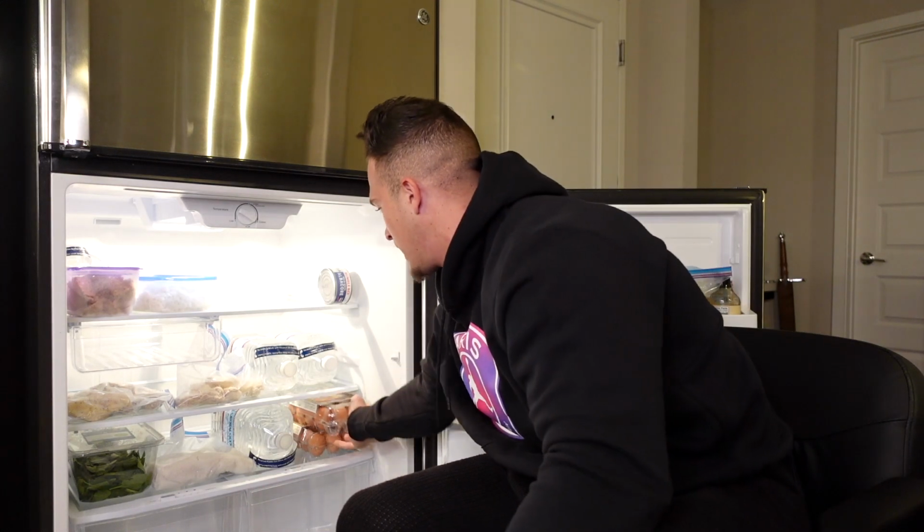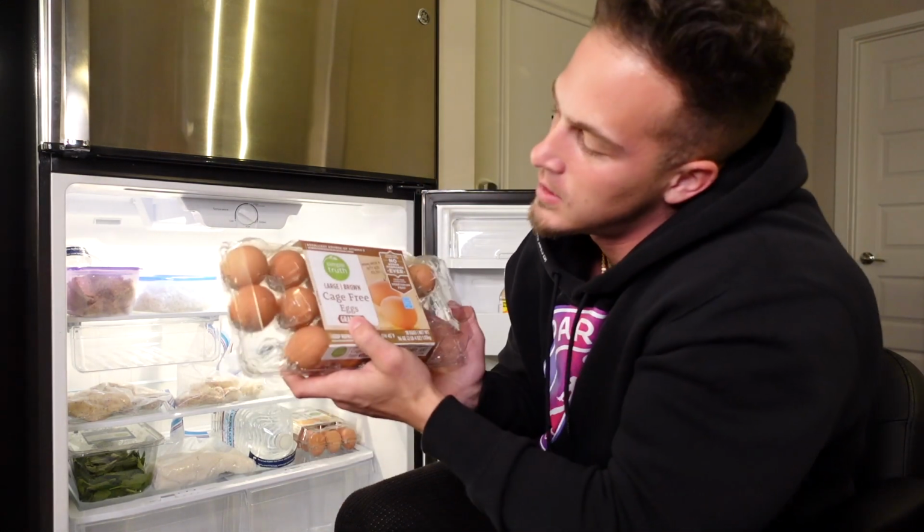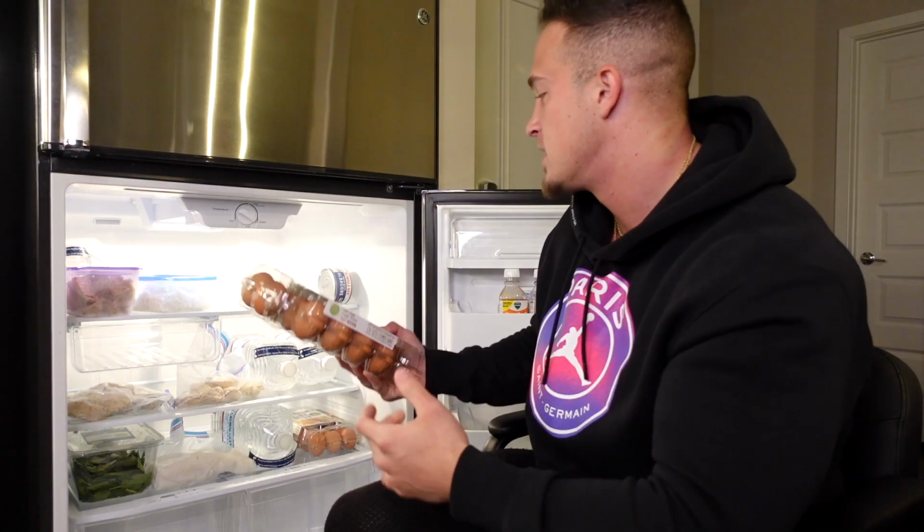All right, so what I'm going to do is break down exactly what's inside the fridge for you guys by meal and by time that I eat it. So obviously we're going to start with breakfast. What I do is I always keep on deck the large cage-free, grade AA eggs. I know they're not the best. I like the pasture-raised eggs, but they're like double the price. Still expensive. So I always keep these on deck. I have like 6 to 8 of these on any given day.